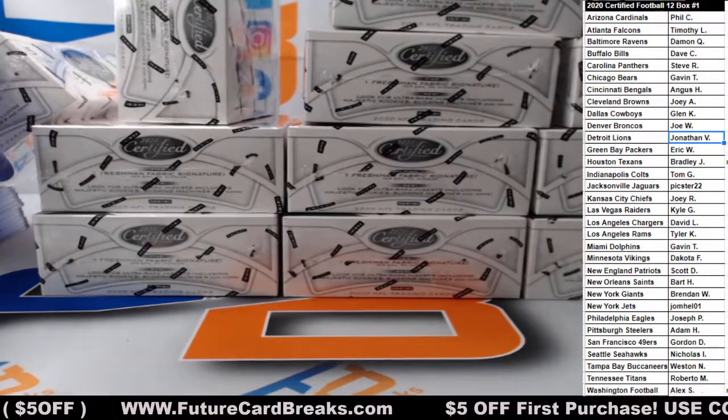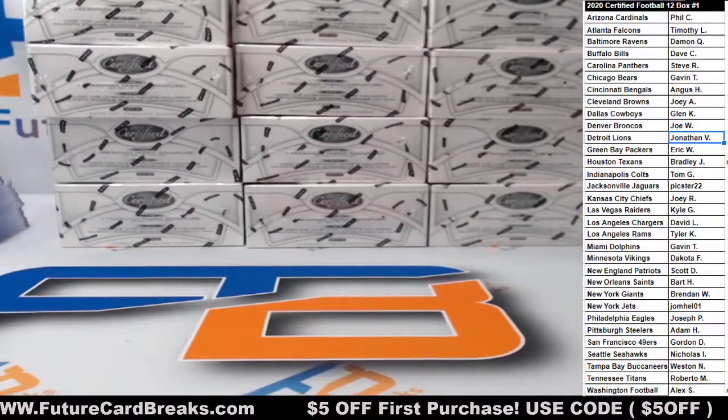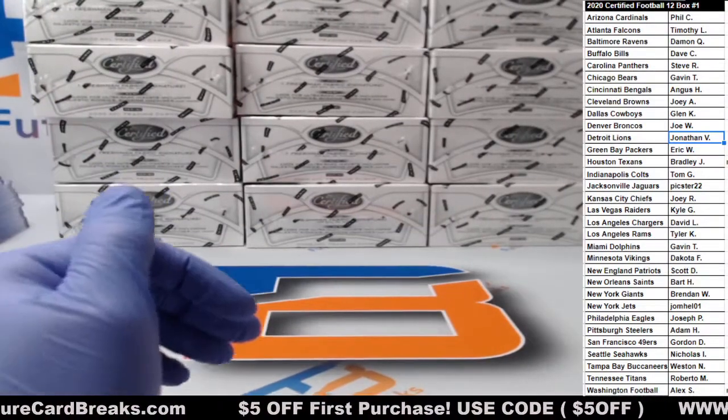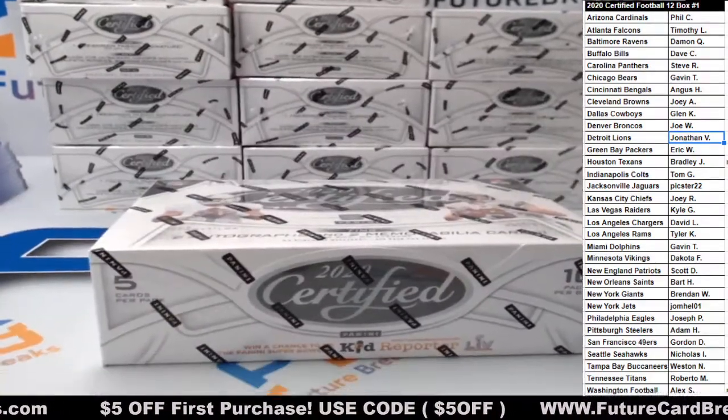These cases are massive. Boxes are clean, white. That's new.